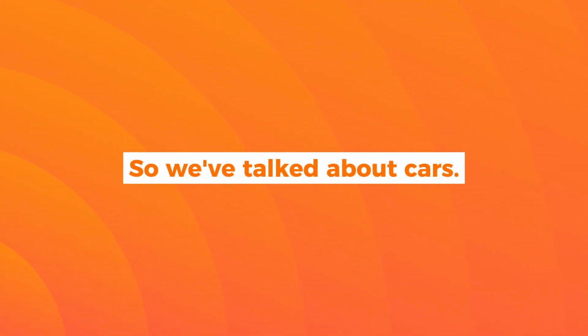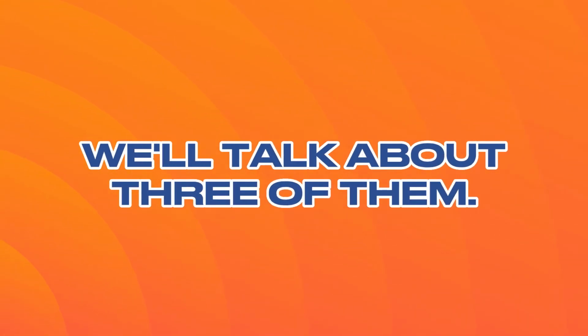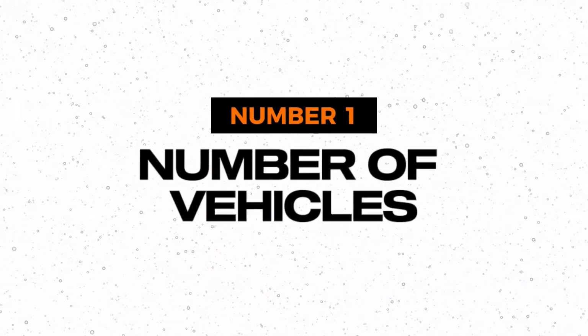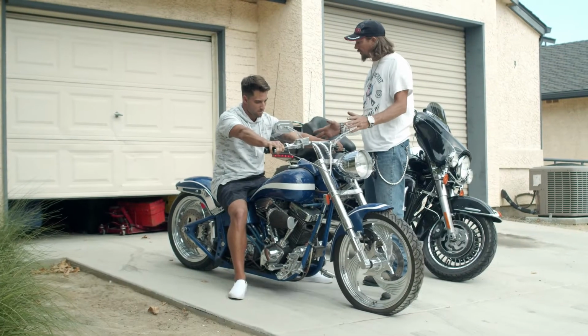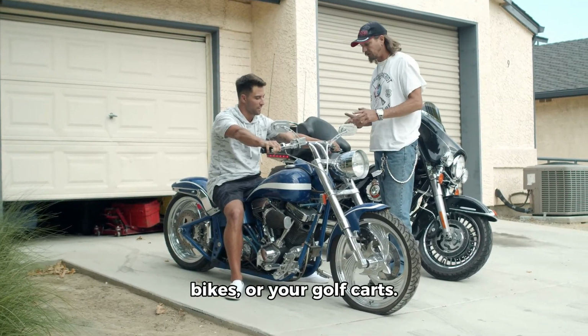So we've talked about cars. But what are the general factors to consider to choose your garage size? We'll talk about 3 of them. Number 1, the number of vehicles. Aside from cars, you may also need parking space for motorcycles, bikes, or your golf carts.